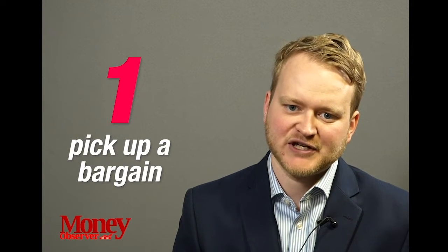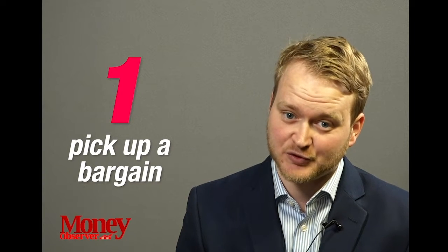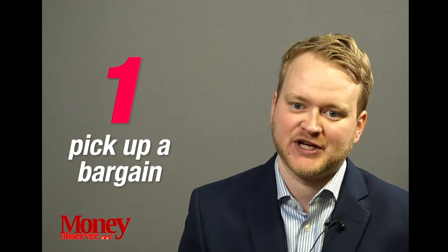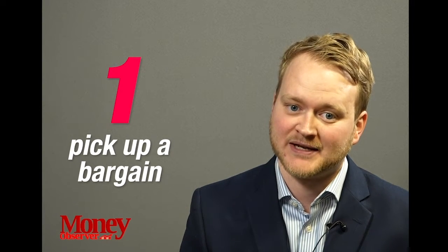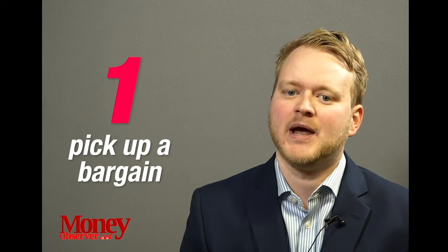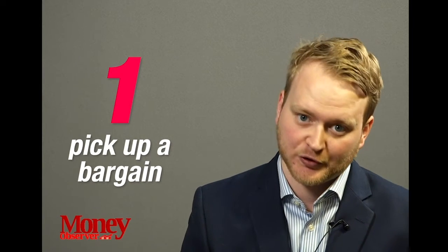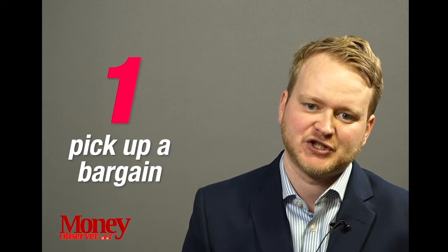Firstly, there's the opportunity to pick up a bargain. Investment trusts have 2 values: how much the trust holdings themselves are worth, their net asset value, and the price its shares trade on the stock market. Investment trusts that are currently in high demand may well trade on a share price premium to net asset value. This means that investors are paying more than the assets are worth. A discount, on the other hand, as the name implies, offers investors the chance to buy the shares on the cheap.